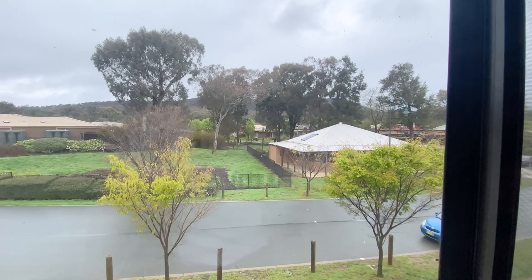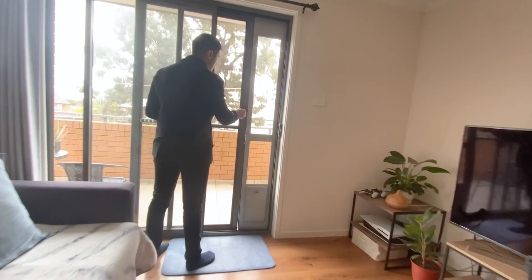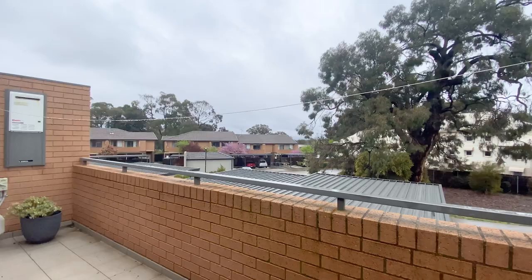Coming back through the property, let's just go over to the balcony while we're here. So again, like I said, you'll notice that clothesline there right away. So you can use that if you don't want to use the dryer. A little bit wet today, so good that we can show you this on camera in case it is wet at the open home. But yeah, like I said, beautiful balcony.